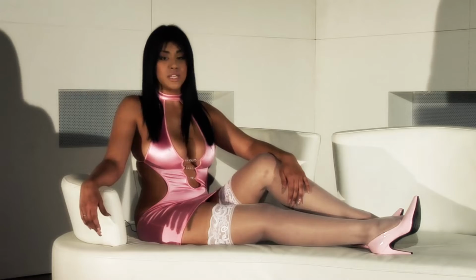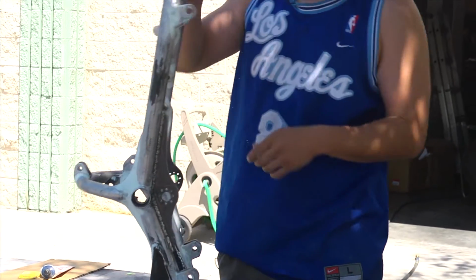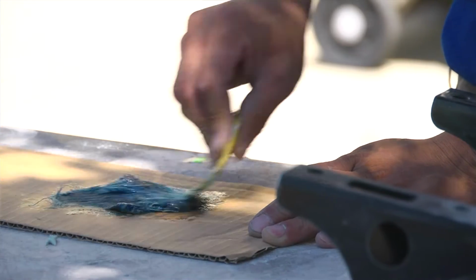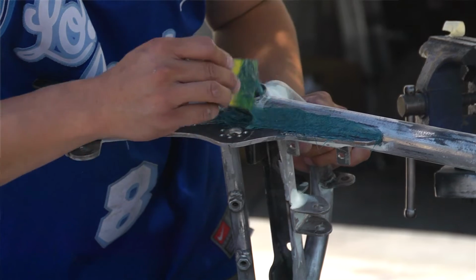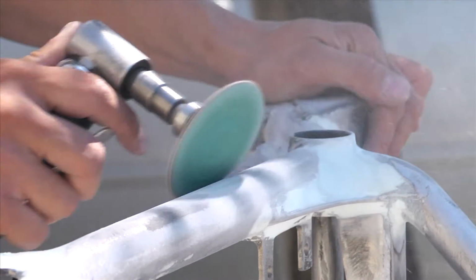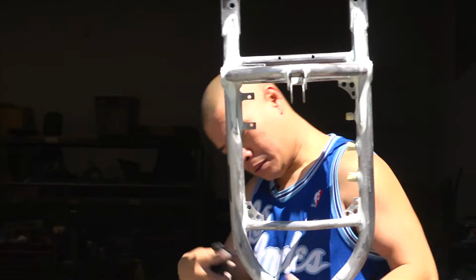A lot of time later. So I got about 12 hours into this frame on the bodywork alone. I like to use kitty hair. It's stronger than Bondo by itself, and I like to use that as an undercoat. We're almost done. We're at its final leg.